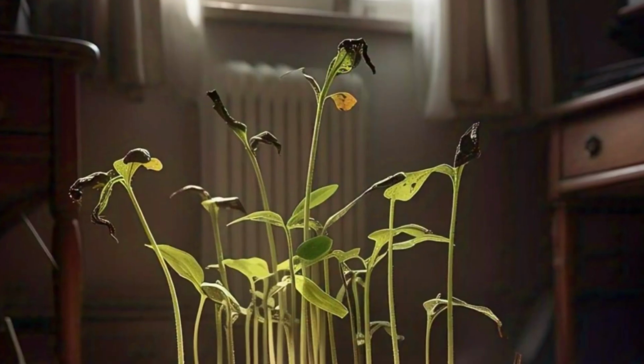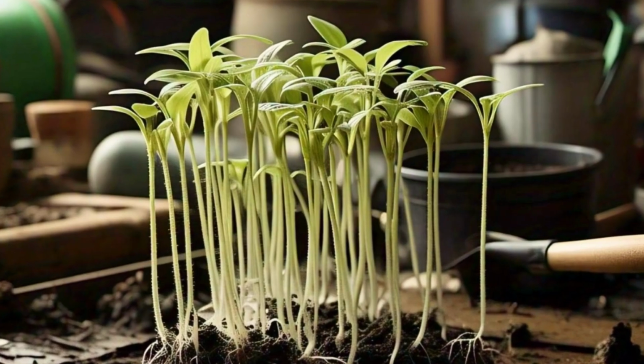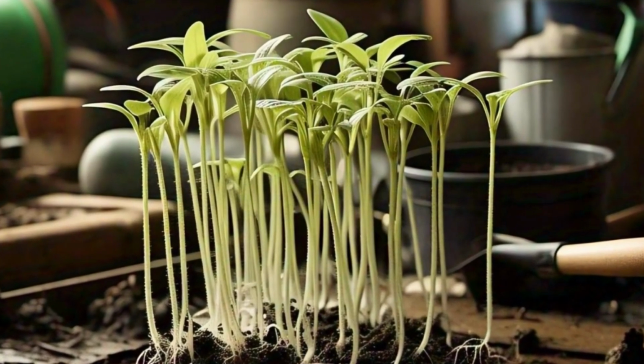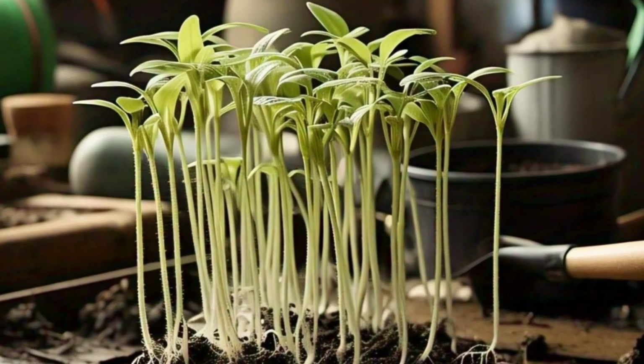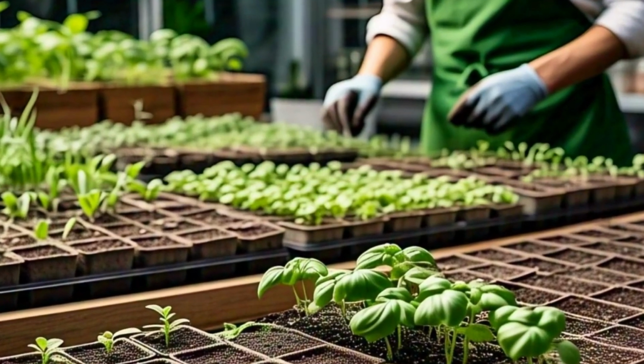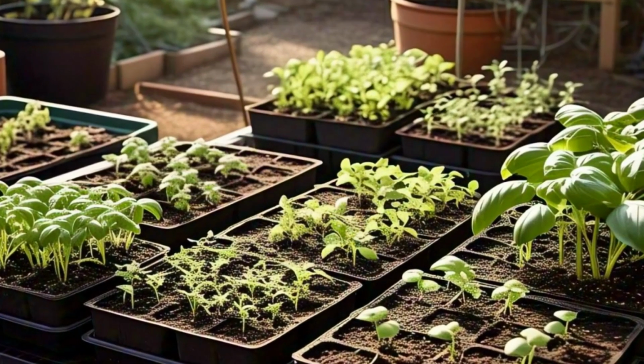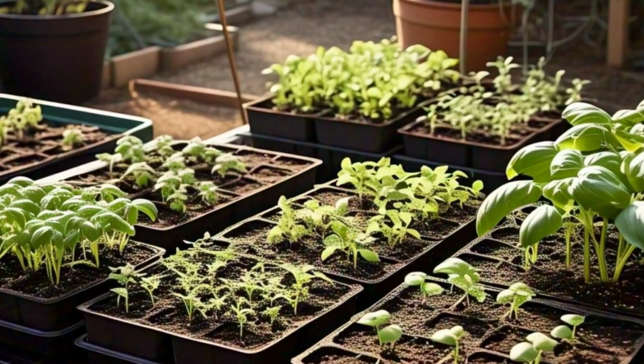Insufficient light. Weak, leggy seedlings often indicate a lack of light. Consider using grow lights if natural light is insufficient. Starting too early or too late. Timing is critical. Check your local frost dates and count backward to determine the ideal start time for each crop.